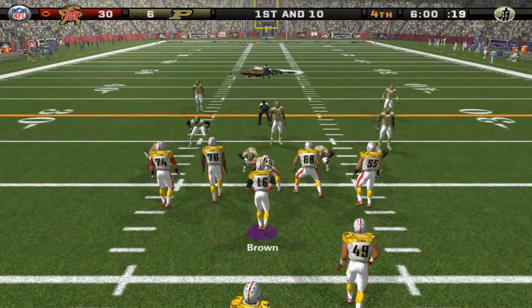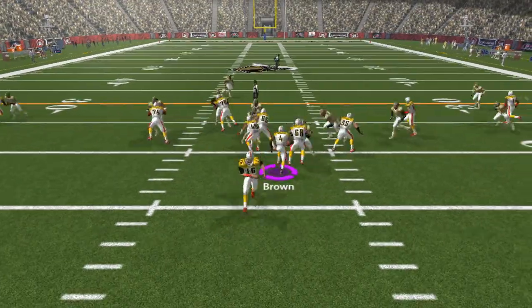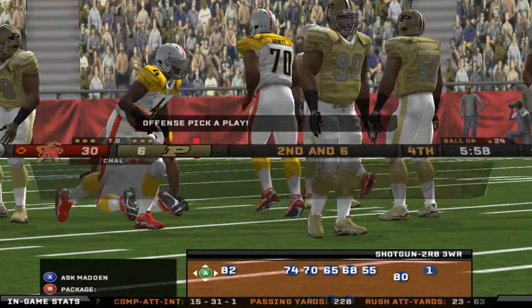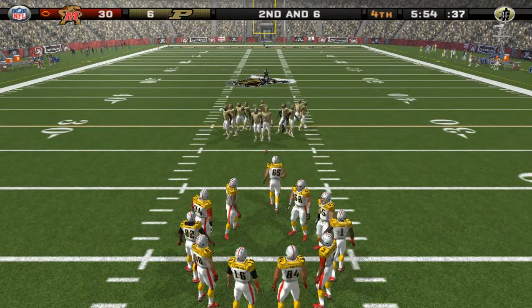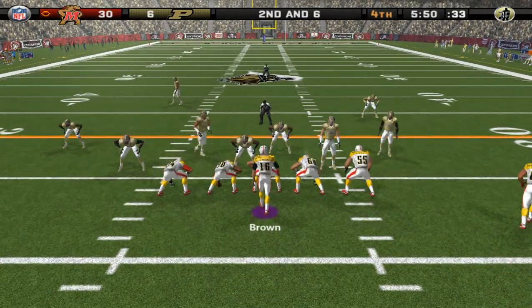The home team come out in a 4-3. Hand off to the tailback. They're going to spot this one at the 24. He wraps him up and now has 4 tackles. Scan the defense quickly here. If nothing's open downfield, get rid of it by passing it to one of your backs.